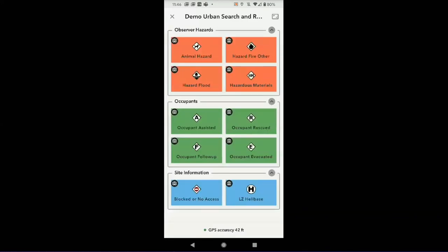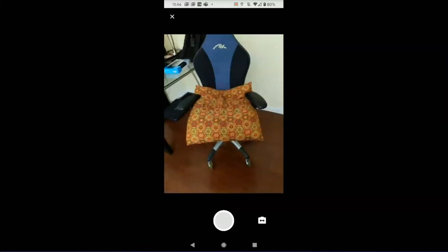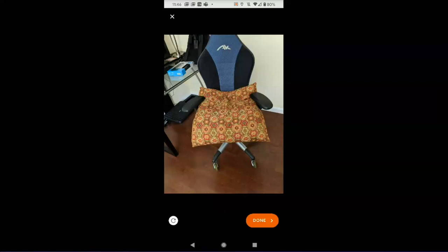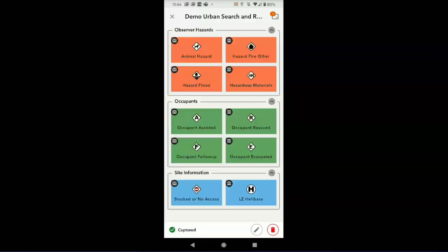And you can see that this is what the user is going to get. Okay, so I will click on, say, animal hazard. And now you get to see a picture of my office. If there was an animal hazard, it would be right there, because that's usually where my cat sleeps. And it's a hazard to him, because if I don't know he's there, I'll sit on him by accident. Then when you click on that, you actually get some audio feedback, which you probably can't hear, where it comes back and says animal hazard. And then that information is collected.